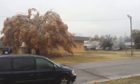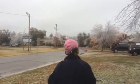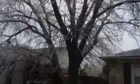All its branches were up, but now they're sort of leaning down and touching the ground. It's crazy. And this thing, I think it's about to fall down on the truck. It's crazy.